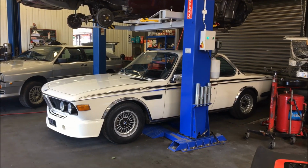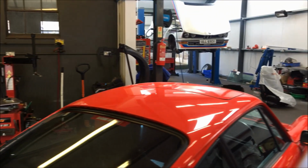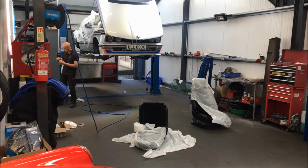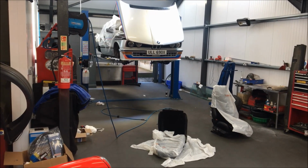I carried out quite a long road test in her yesterday. Our E12 M535 is on that ramp over there, being prepared. It's going out this weekend with the lucky new owner.